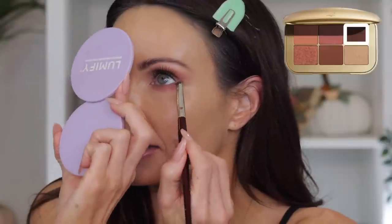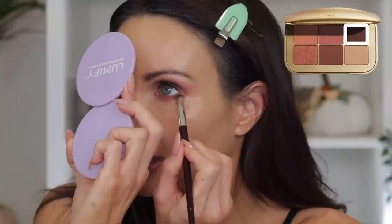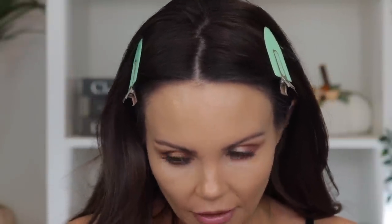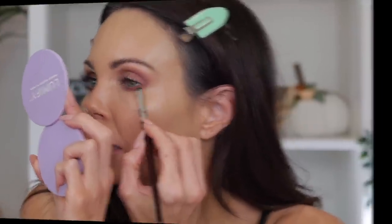The velvet matte definitely feels more creamy to the touch. You kind of think it's gonna be more powdery, but it really doesn't feel that way. It feels really creamy.